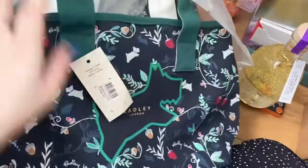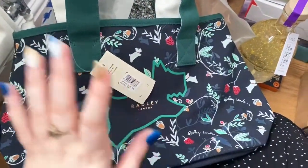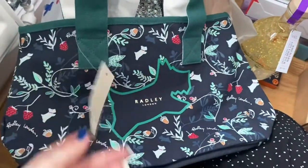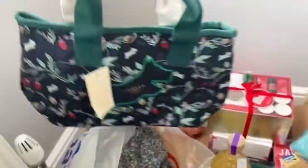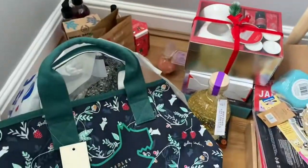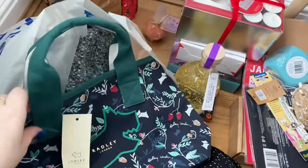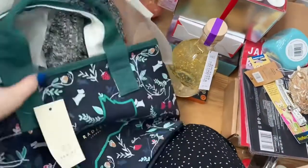For my mum, we've got her a little Radley shopper. I'm not gonna lie, this is smaller than I expected. However, I thought this would be perfect if she's just going to the corner shop and just wants to take a little bag instead of her handbag, because usually she'll go out with her purse but not her handbag. And obviously she'll probably end up getting more than what she expects. So I just thought it'd come in useful.